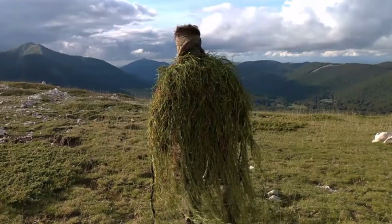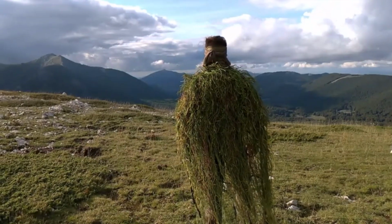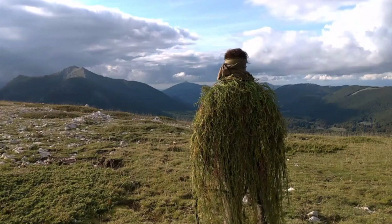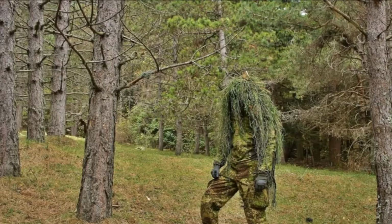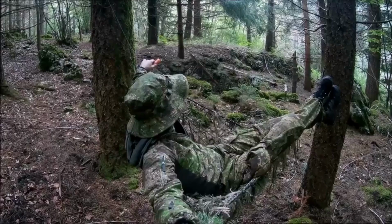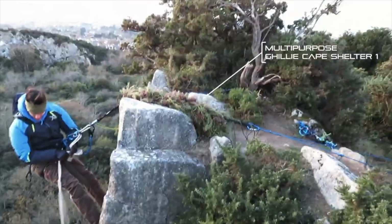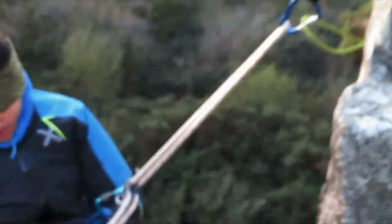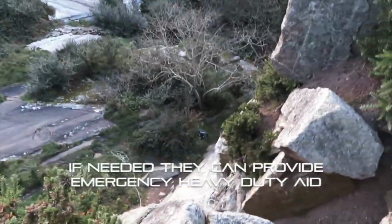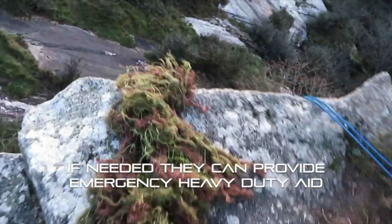The Shelter 1 can also be connected to other Shelter 1 and 2 or to the ghillie cape hammock, so as to cover larger surfaces or vehicles. Likewise, the Shelter 1 can be converted into a suspended shelter, such as a hammock chair or a suspended platform, and various other uses depending on operational contingencies. Furthermore, it can function as an emergency litter or to transport hunted game.